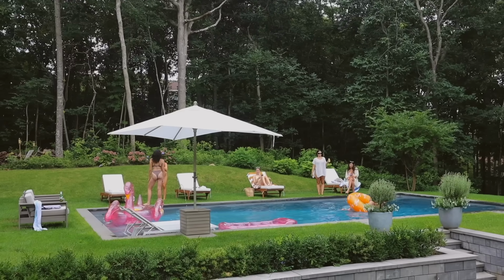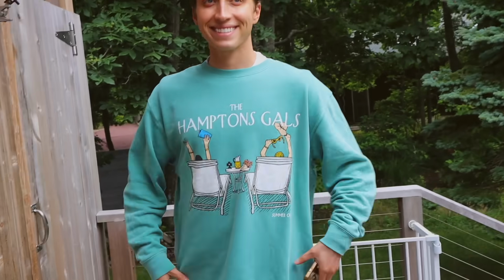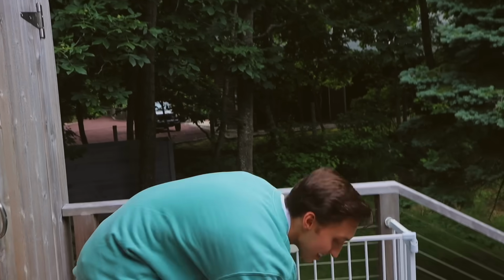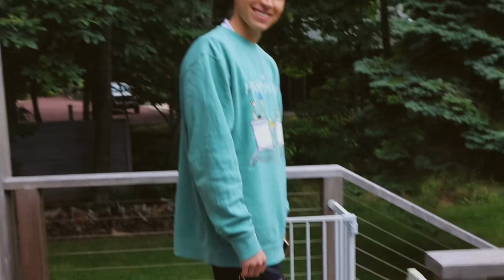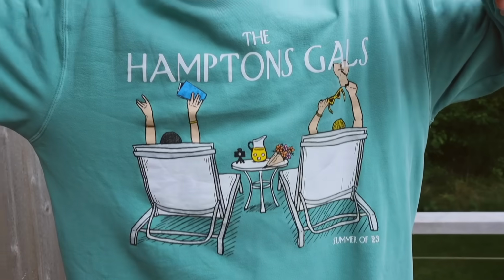Look alive, girls. The team is teaming. Adam, turn around. Show the sweatshirt. The gals' new merch. Hamptons. I'll have it linked somewhere if it's for sale already, but I'm not sure. I'm obsessed. It's oversized. It's comfortable. It's chic. It's beautiful. And it's based on a photo that we took here last year, so it's like real life. Anyway, we are Hamptons Gals plus Adam.